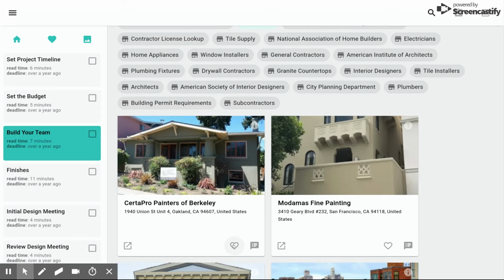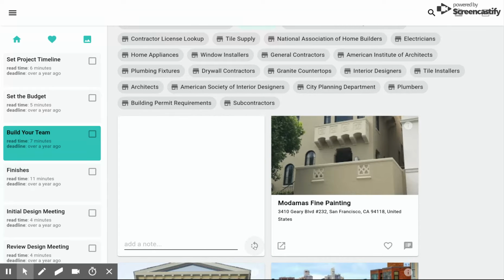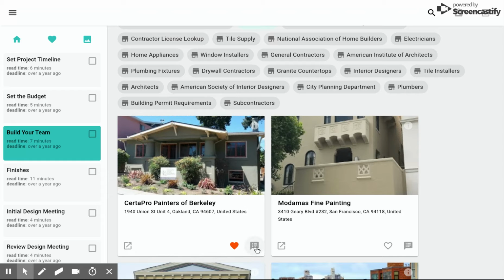And again, all the cards I could save the ones I'm interested in contacting. I could flip over notes after I meet with them and put in their estimates and quotes. Keep everything really zen, all in one spot, right at the step. So take it one step at a time and focus on that and then move on to the next.